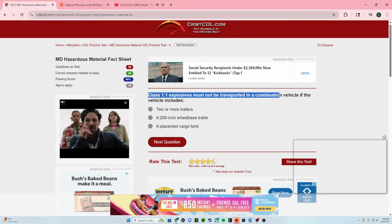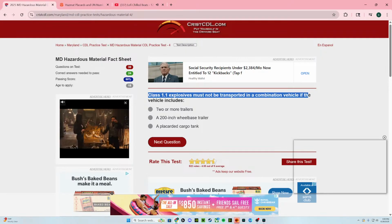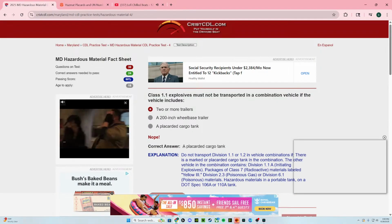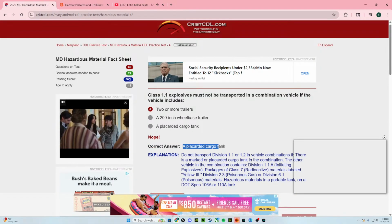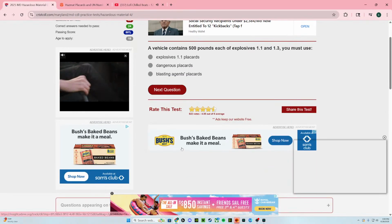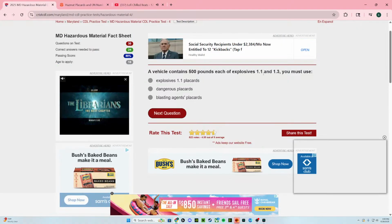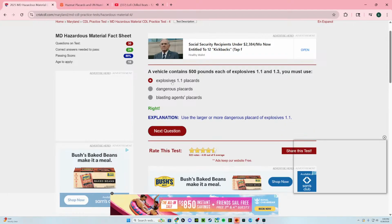Class 1.1 explosives must not be transported with accommodation if the vehicle includes, oh sorry, a placarded cargo tank. Okay, a vehicle contains 500 pounds of these explosives. You must use explosive 1.1.